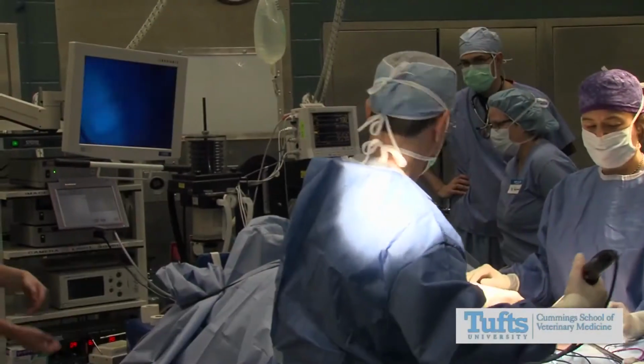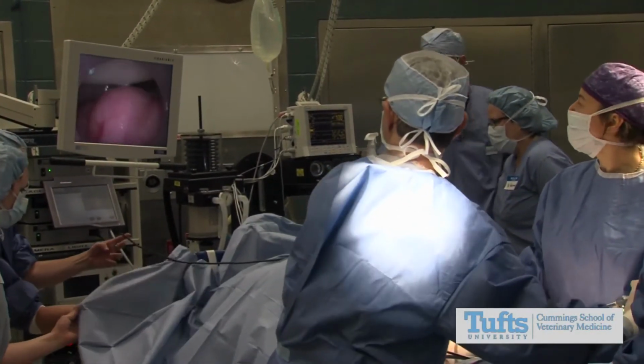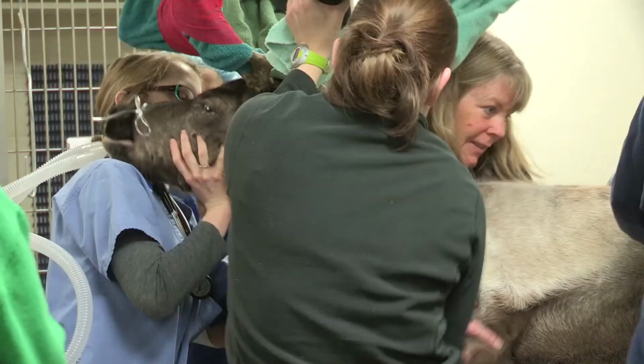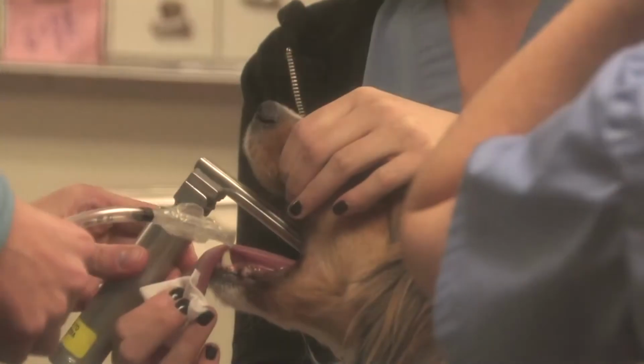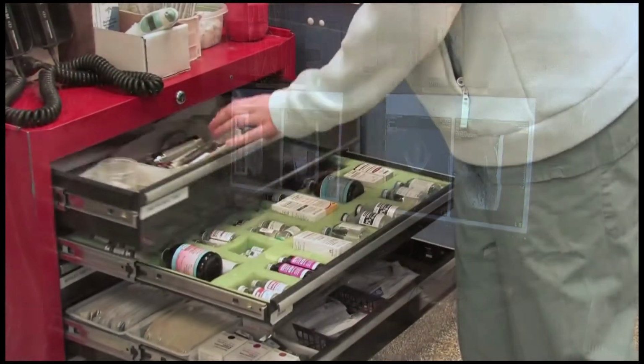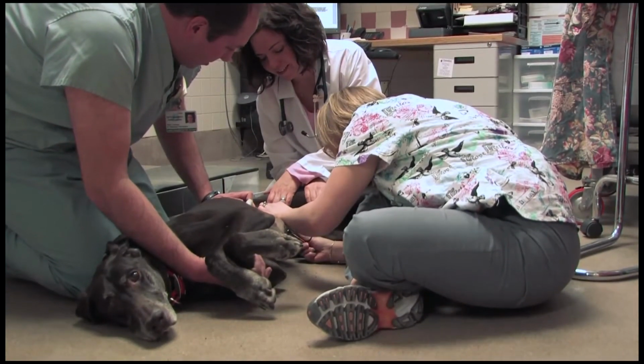Today, the Foster Hospital for Small Animals has one of the highest small animal teaching caseloads in the entire country. Our clients seek us out because our hospital offers comprehensive care. So just like a human referral hospital, we offer all of the specialties, cardiology, neurology, oncology, and in particular, our emergency and critical care unit is a go-to for the entire region.